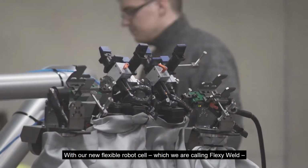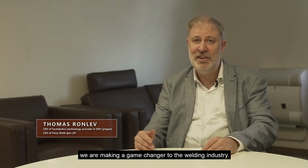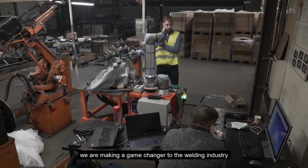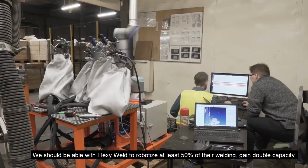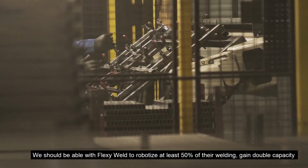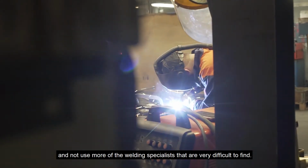With our new flexible robot cell, which we are calling Flexible, we are making a game changer to the welding industry. We should be able, with the Flexible, to robotize at least 50% of their welding, gain double capacity and not use more of the welding specialists that are very difficult to find.